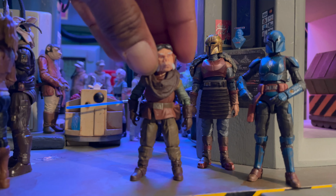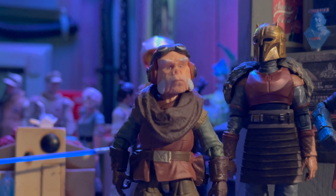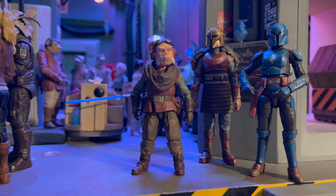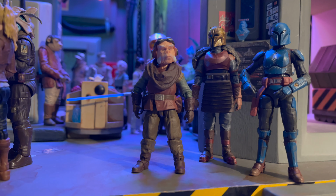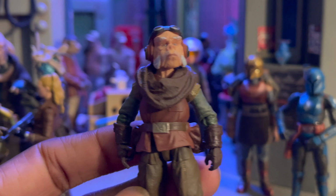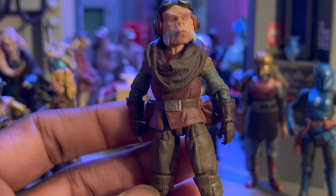In my opinion, he is an underrated vintage collection figure. His head sculpt is perfect. His body is dope. If you're trying to make a custom Jawa, his body is the perfect base for a Jawa. This figure is still peg warming at my Walmart. I don't know why. Oh wait, I do know why, because people don't world build.